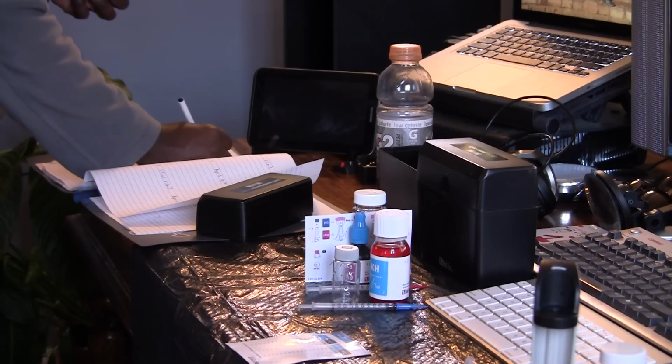Hey guys, hope everything is going well with you and your aquariums. As you guys know, I'm following the Red Sea Reef Care program and I have some exciting news to share with you guys. But before that, it would be impossible for me to properly maintain the tank and accurately track my system without using an aquarium log.